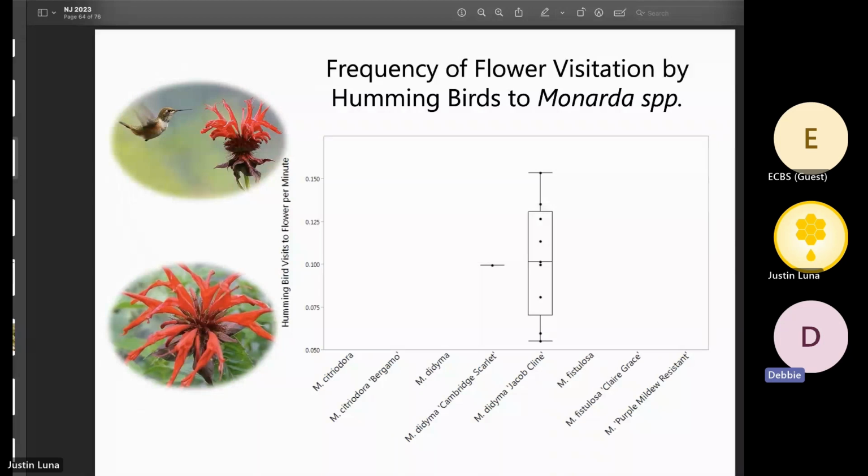We see that hummingbirds love Monarda didyma Jacob Cline. So again, now we're seeing hummingbirds aren't like bumblebees. They aren't into fistulosa. They like Monarda didyma, specifically the cultivar Jacob Cline. So pretty obvious answer there. Next slide.